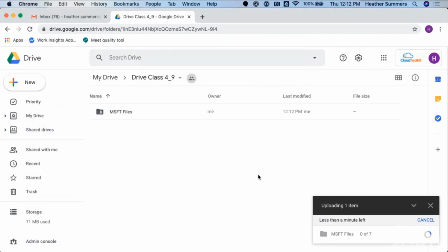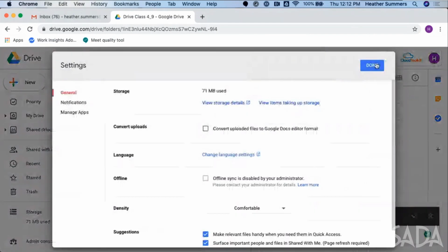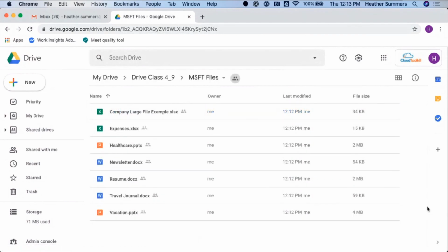Now, if I wanted to keep it in the Google format, the nice thing about keeping it in our Google format by using the settings gear and going to settings and checking this box is that they will take up 0 space inside of our Google ecosystem. If you do anything that's outside of Google, you'll see here on the file size that it does take up space. Now, these are in Excel, PowerPoint, Word, and so forth.